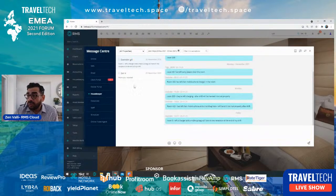Housekeeping portal. So you can see Davinda, the housekeeper, she's basically said room 5 has left a charger and makeup bag, will hand it to reception at the end of my shift. The housekeeping manager can respond directly from here as part of our staff portal as well. That is part of the core solution of RMS Cloud.